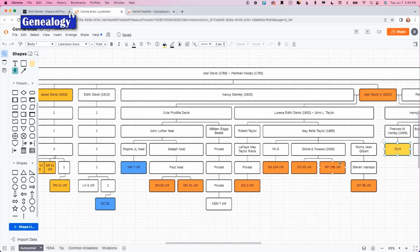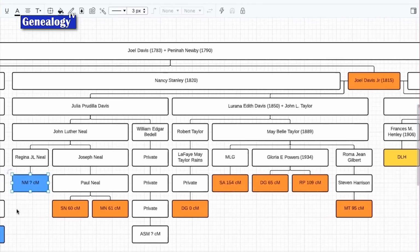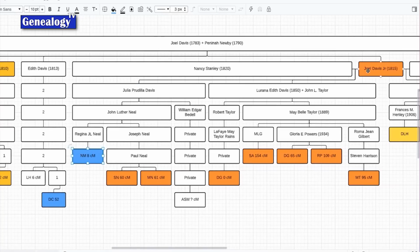Which you kind of mentioned, right? So we've got RP, DG, and SA who all share 165 to 154 centimorgans. So these people seem to be giving that really strong signal. The problem is we have this person, and I wasn't able to find this person's centimorgans for your uncle, but I think with you he was at like 8 centimorgans. So it's 8 for you, but it's probably a little bit more for your cousin because you're a generation younger. But even at 8, this person is still a descendant of Joel.